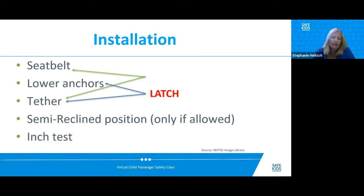It is highly recommended to use a tether for forward-facing installations to minimize the forward motion of the seat. Forward-facing seats are installed in an upright position unless the manufacturer allows for a semi-recline installation. Check the manual for instructions. Once the seat is installed, check for tightness by pulling side to side and back and forth by the belt path. Ensure the seat does not move more than 1 inch, which is called the inch test.